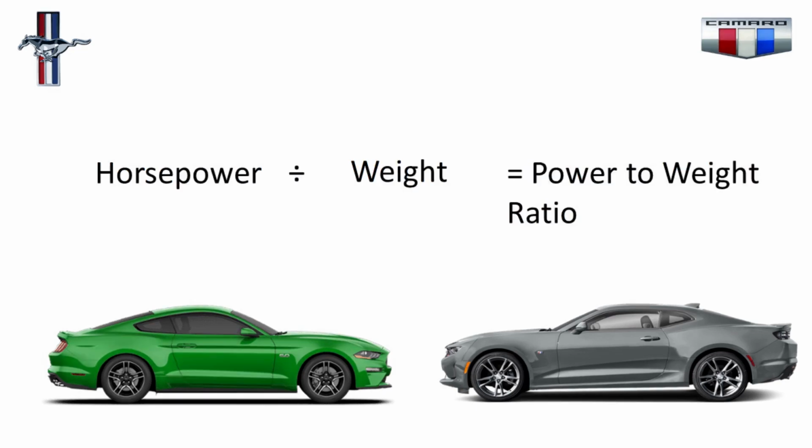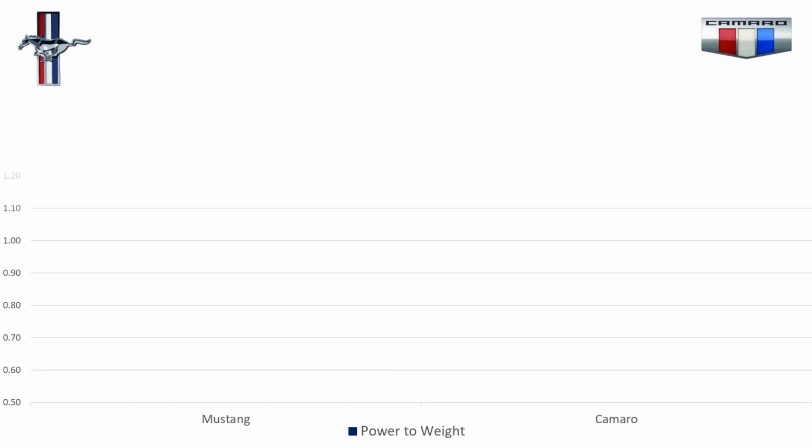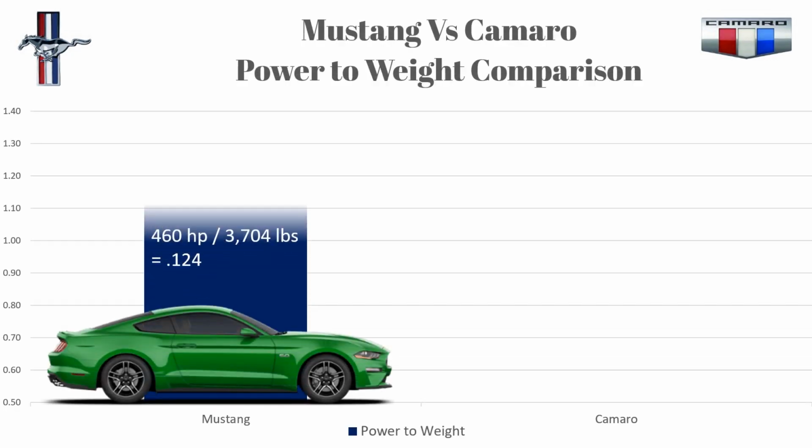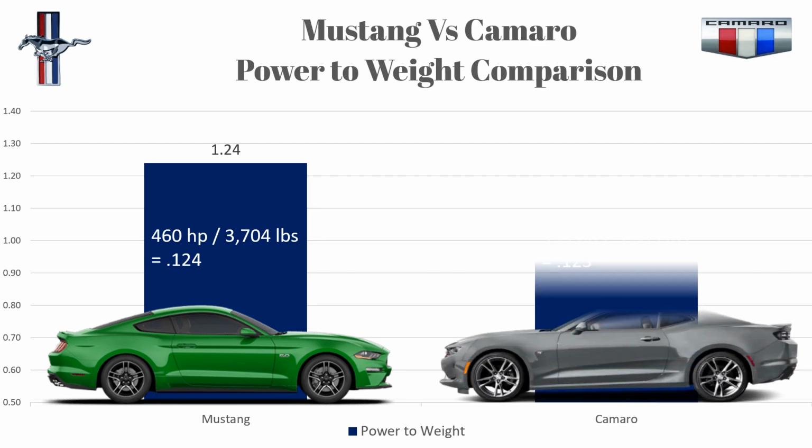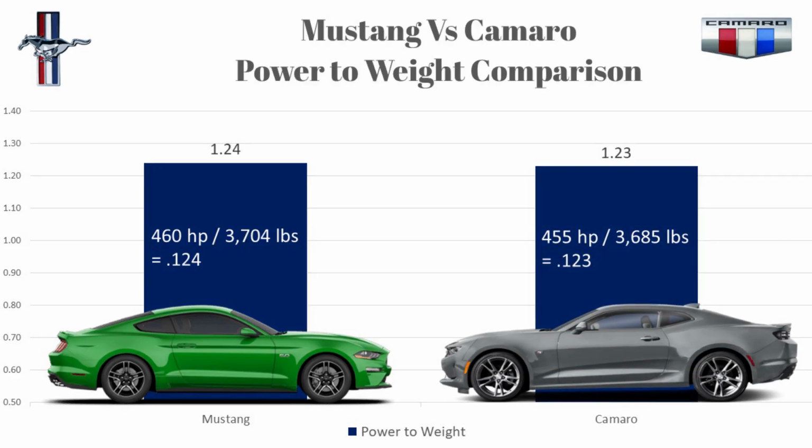The higher the number, the better the performance. So the 2020 Mustang, you take 460 horsepower and you divide it by 3,705 pounds and you get a power to weight ratio of 1.24. In the Camaro, you take 455 horsepower and you divide it by 3,685 pounds and you get 1.23.